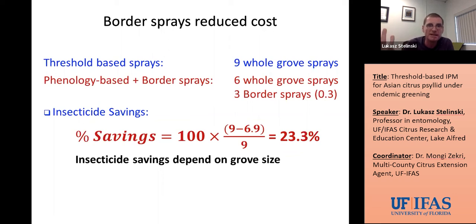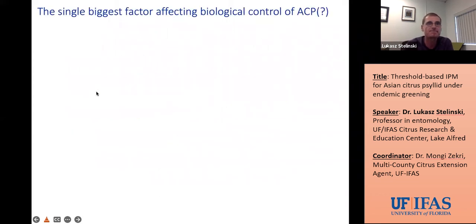Some people might find it too much effort to go out there every month and monitor their psyllid populations. And I understand that also, as long as you're monitoring something. But in both cases, in my opinion, it's a more cost-effective way than doing it based on a calendar application.